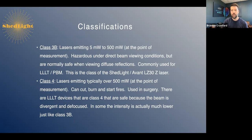Same thing with lasers. I can actually take a class 2 device, and if I concentrate and focus that beam enough, it can become a powerful, burning laser, if you will. Or you can take that really powerful class 4 and diverge the beam, okay, diverge the beam, and now it's not going to be hazardous. Therapeutic lasers need to be divergent, right? Because you need a certain power to really evoke a physiological change. And the higher the power, the better, really, whenever we look at trying to get someone better faster.